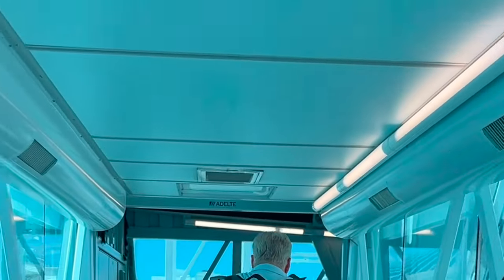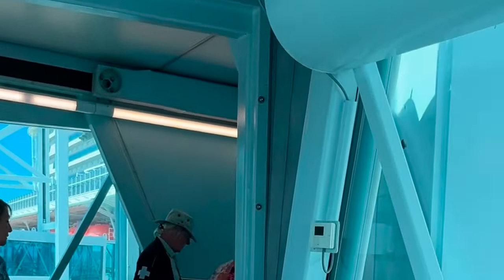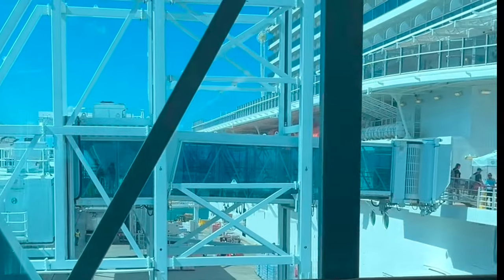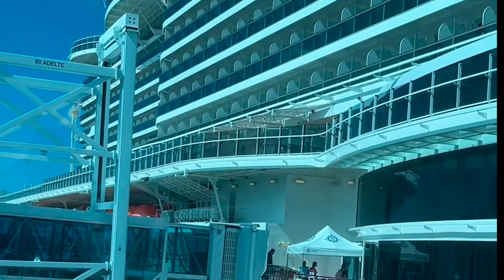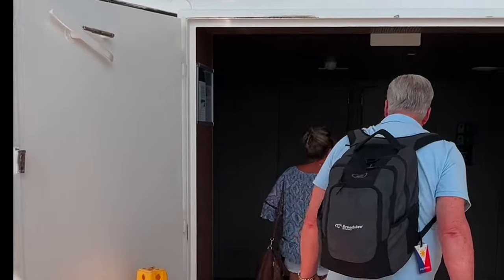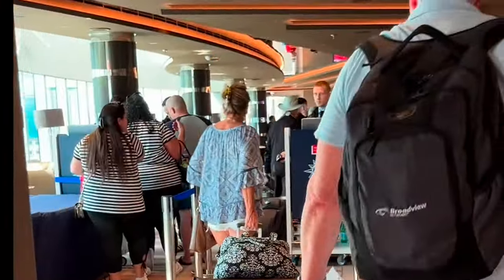Our embarkation process was a breeze. We were out of the car, our luggage was checked in, we were checked into our cruise and getting on board within about 25 minutes that day. So kudos to MSC for doing such a great job and making the whole embarkation process so seamless for us. And we were on the ship within minutes.